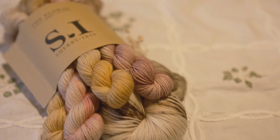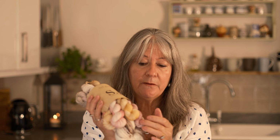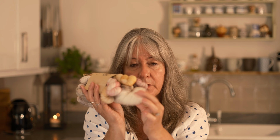bouquet. If you've not seen these before, our bouquets are like yarny bouquets. So you have your main 100 gram skein and then five 20 gram minis representing different flowers. And this one is Honesty, which is the main skein, and Zinnia.